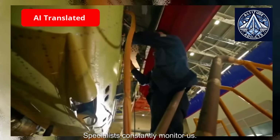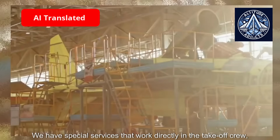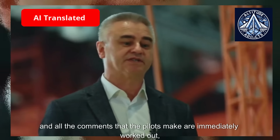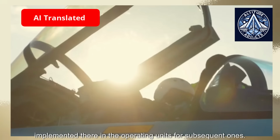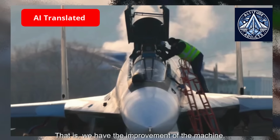Specialists constantly monitor us. They regularly travel to the special operation zones. We have special services that work directly with the flight crews, and all the comments that the pilots make are immediately worked out, immediately implemented in the machines, implemented in the production units for subsequent ones. That is, we have constant improvement of the machine.